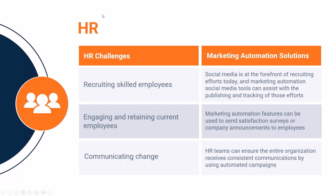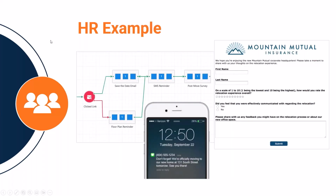That's great. Here's an example that we've seen HR use. This example shows how a company can use campaign automation to keep employees in the loop about the relocation of a company's corporate headquarters. Through emails, they're able to communicate milestones, right? And they can also use SMS instead of emails to remind the employees to show up at the new location on the first day.